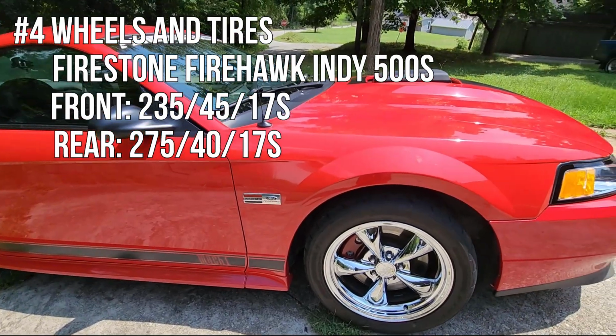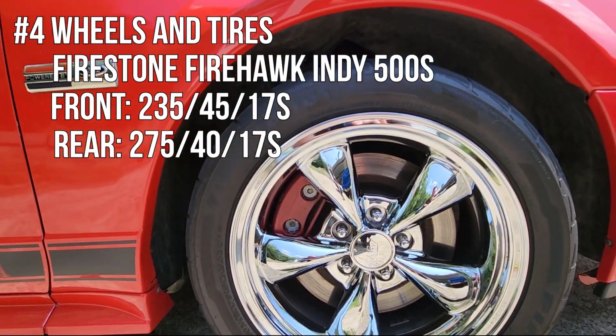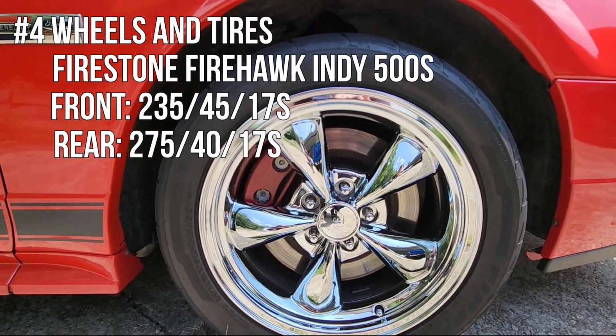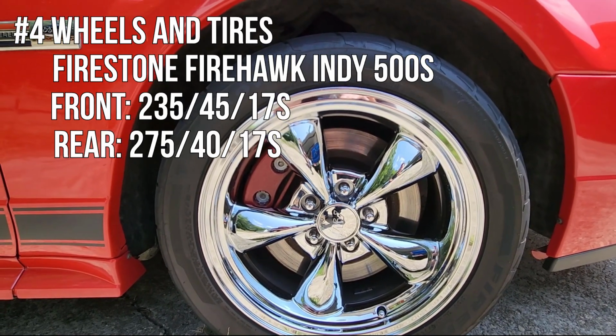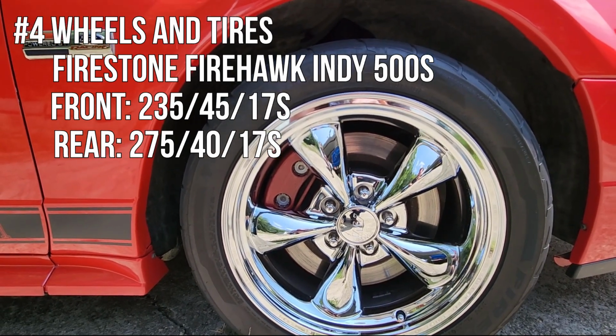Now, before I did the headers, the biggest thing on the car as far as looks go that you can notice are these American Muscle Torque Thrust wheels. I really like that. This car is kind of an ode to the 70s, and it's kind of a hat tip to the old school muscle car era. So I went with these. The FR 500 chromes look really good on the Mach 1s as well.